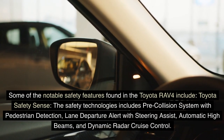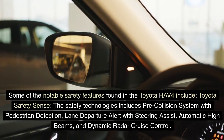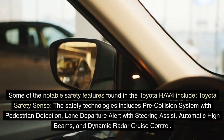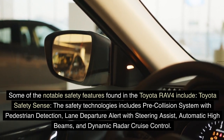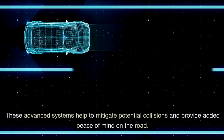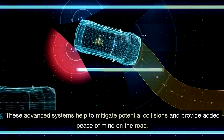Some of the notable safety features found in the Toyota RAV4 include Toyota Safety Sense. The safety technologies include pre-collision system with pedestrian detection, lane departure alert with steering assist, automatic high beams, and dynamic radar cruise control. These advanced systems help to mitigate potential collisions and provide added peace of mind on the road.